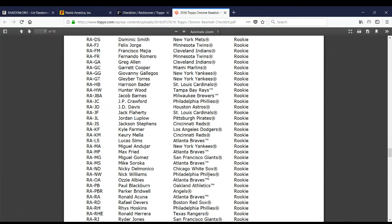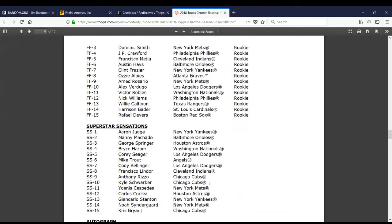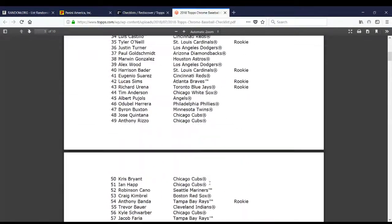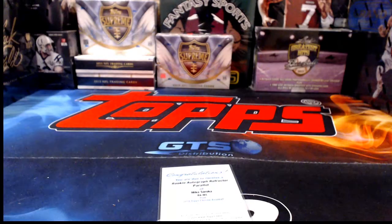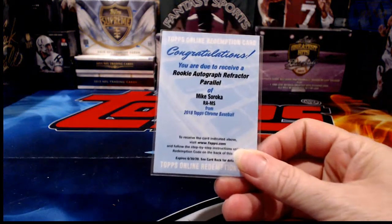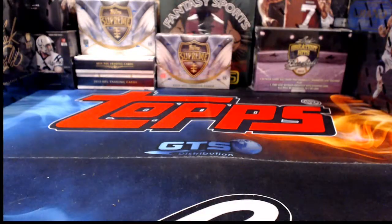So it doesn't really give us any information other than you can see that it's there. You can see that it's the Braves and etc. But that's the purpose of doing it, so that everyone can see that and we know what's what. So we don't know what it's numbered to, but I would assume 499 because our other refractor parallel in there, I believe, was $4.99, so that would be my assumption.